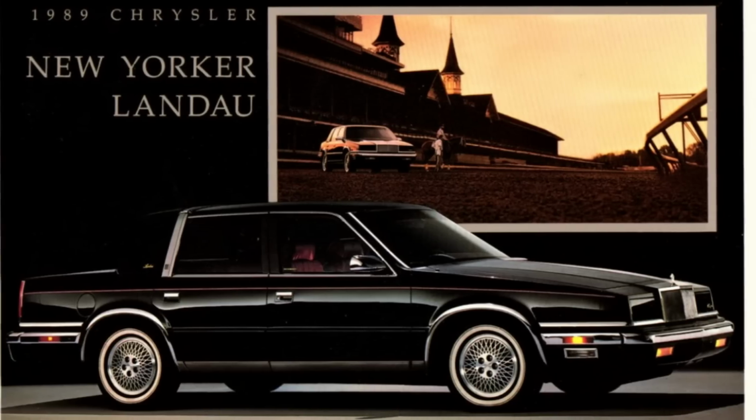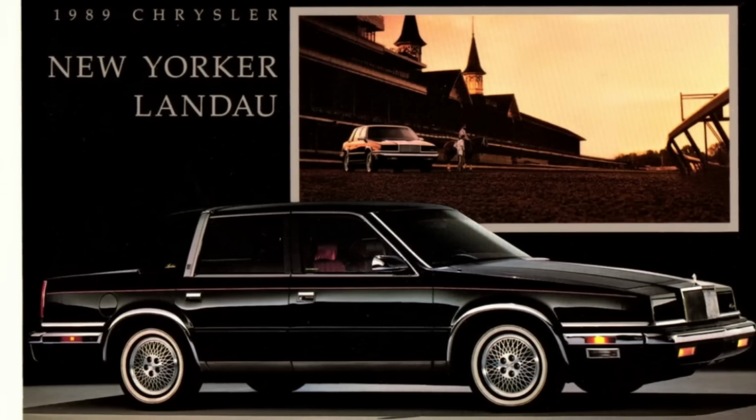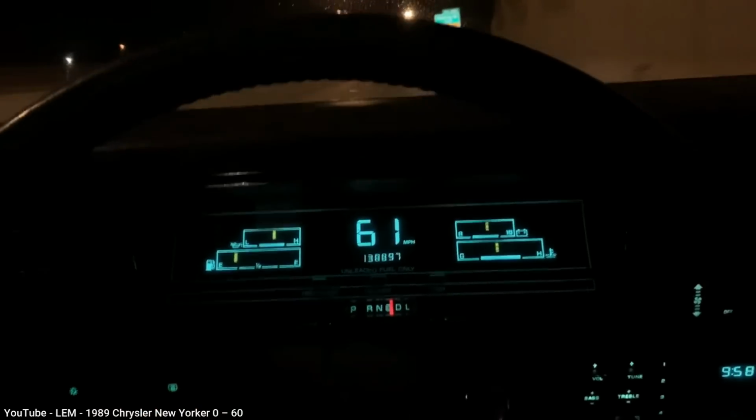Although 1989 would represent the New Yorker's 50th anniversary, Chrysler never offered any form of anniversary edition, so although at the time it had been the longest running nameplate, Chrysler clearly didn't see any need to advertise it.